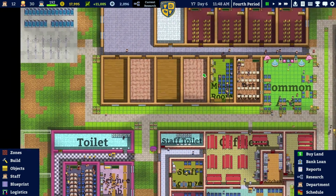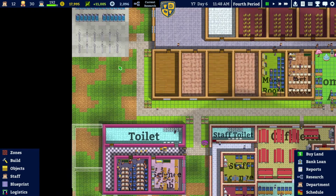We've got the money for it, particularly when those students come in, we'll be able to afford the wages of the cooks and all that kind of stuff. So yes, that's what we're going to do. We're going to put a new cafeteria in just here.